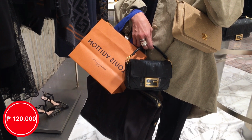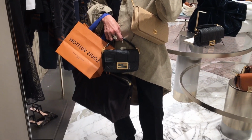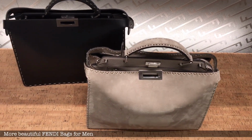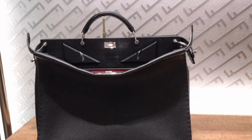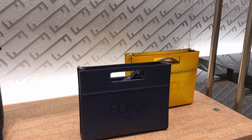Alright, trying on the mini Fendi Baguette. So price is 120,000 Philippine pesos. We have here more beautiful bags from Fendi. So we have the Peekaboo. More Peekaboo from their Monster collection. So I'm actually a little bit surprised that it's still here.